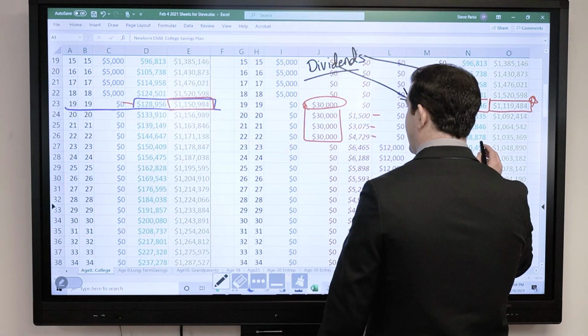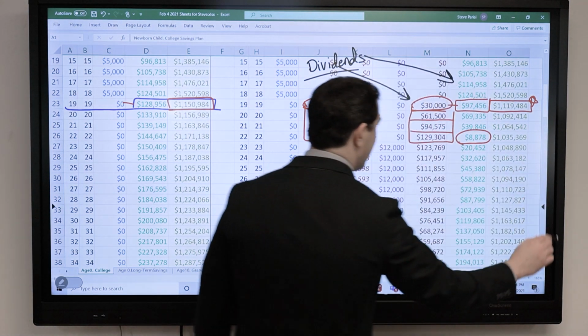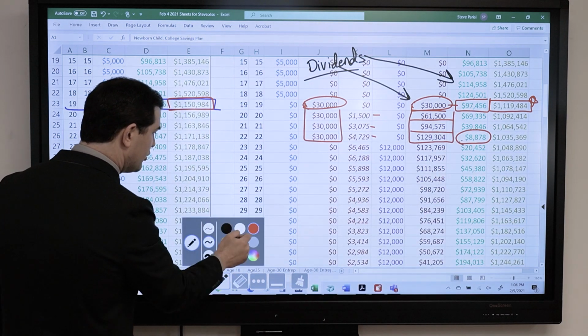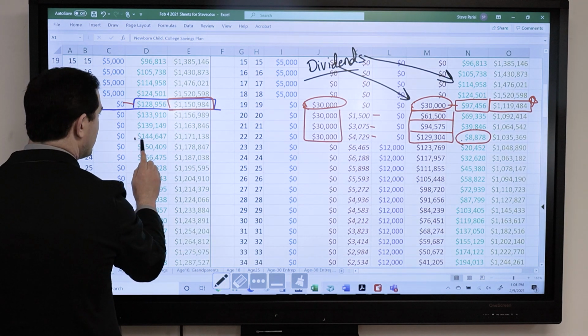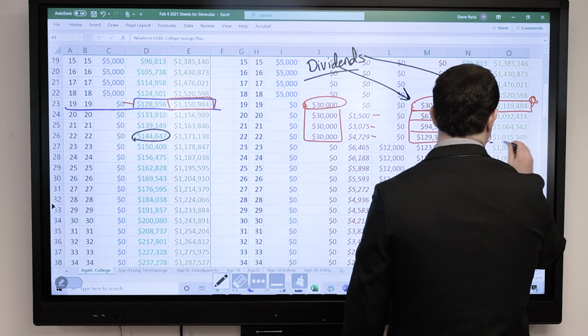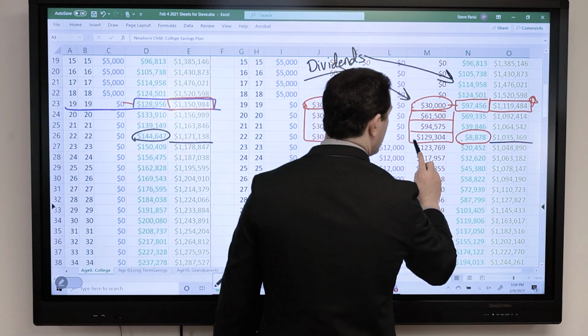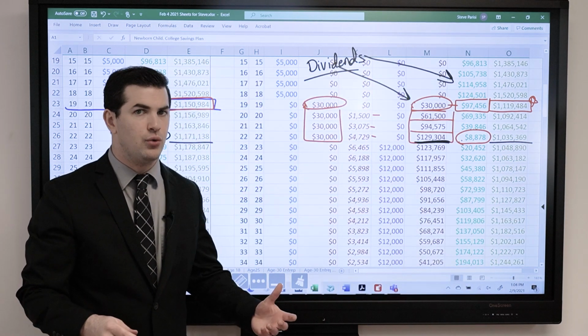So by age 22, paid for the last year of college, got about $9,000 left in equity. But remember, I'm still earning dividends as if I had $144,000 in cash value. My death benefit is collateralized by the loan balance of $129. So that's at the last year of school.